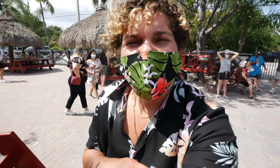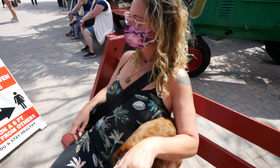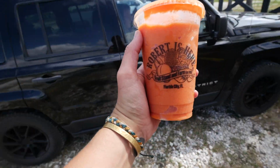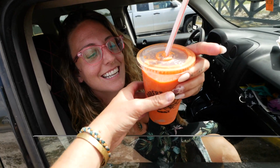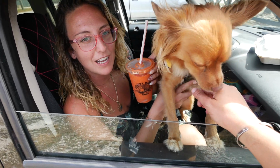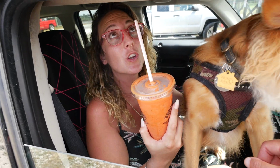We loved Robert Is Here so much, we came back again. Yes! I don't know what's going on with that, but it is the most creamy, delicious smoothie I've ever had. Really? And there's no milk in it. So everybody gets the famous milkshake, but I've looked at the nutrition facts on those and we went the icy route and I don't know how they do it. I don't know how they make it so creamy.